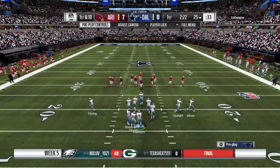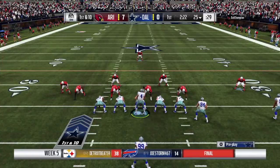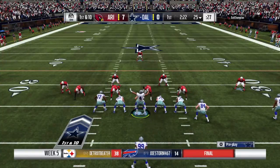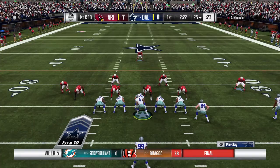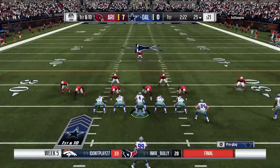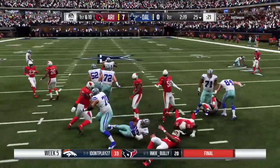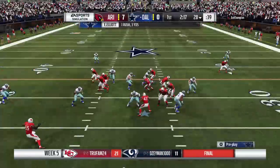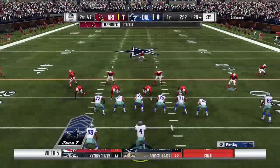So Prescott and the Cowboys now with a 1st and 10 at their 25-yard line. Here's the first carry for Ezekiel Elliott. Able to break one tackle, but then quickly brought down. 3 yards on the pickup there, and it'll be second down.